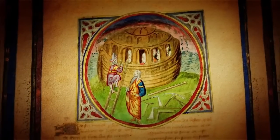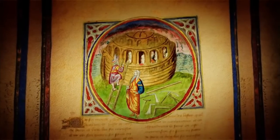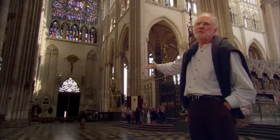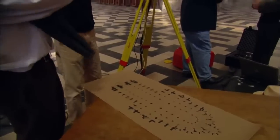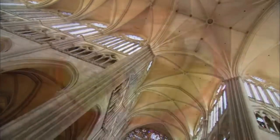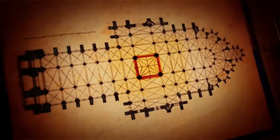God tells Noah to build an ark that is 50 cubits wide to save him from the flood. Noah's ark was 50 cubits. This is 50 feet, and this lies at the heart of the building. Like at Notre Dame, it looks as if engineers at Amiens encoded a measurement from the Bible into their cathedral.